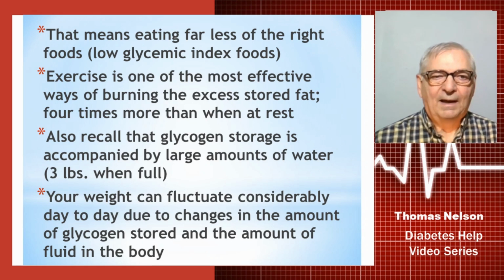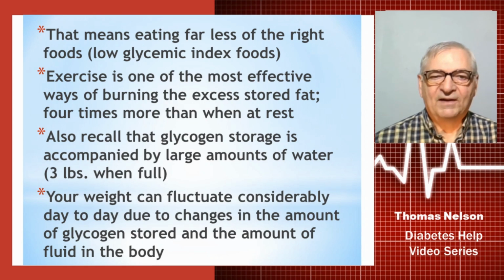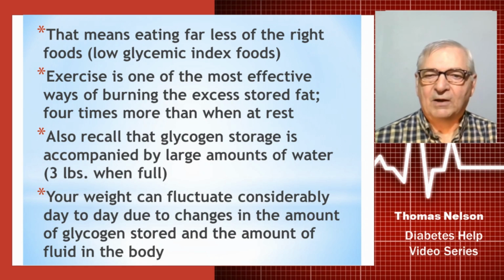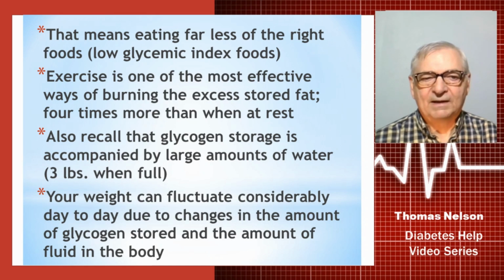and other things. Exercise is going to be the most effective way of burning the excess stored fat, 4 times more than when you're at rest. Also, recall that glycogen storage is accompanied by large amounts of water. In fact, when all of your cells have taken up all of the glucose they can and have converted it into glycogen, it will also store that glycogen with about 3 pounds of water. So your weight can fluctuate considerably day to day due to changes in the amount of glycogen that you've stored or burned and the amount of fluid that's in your body.